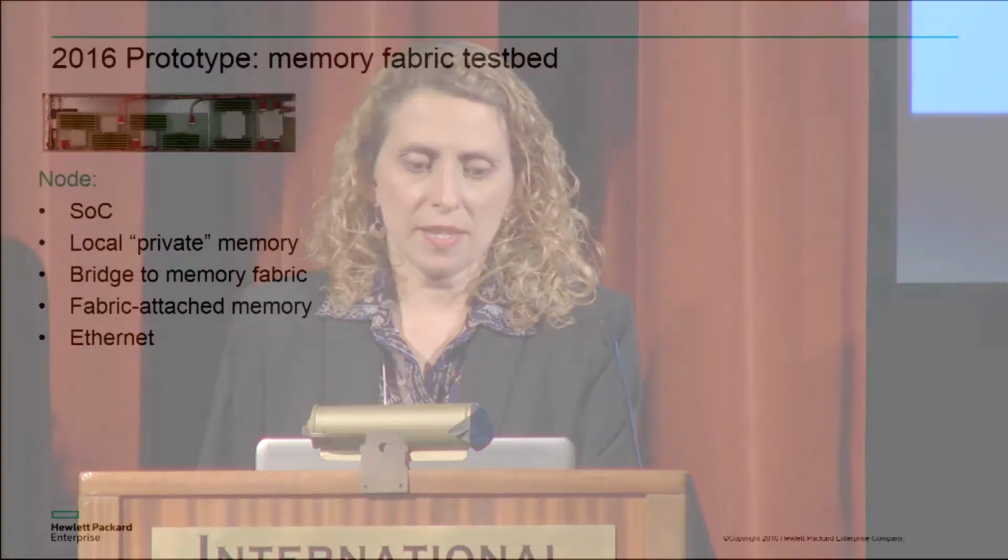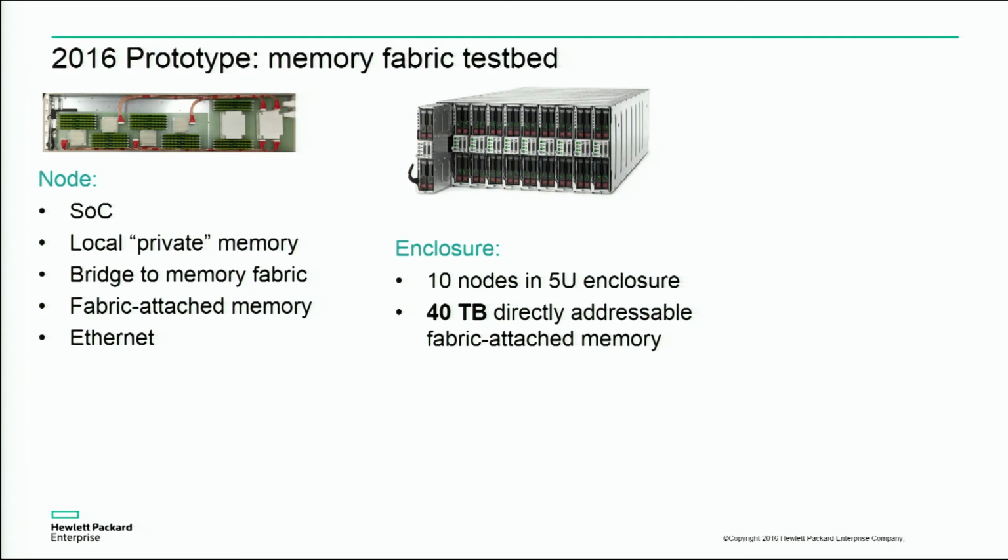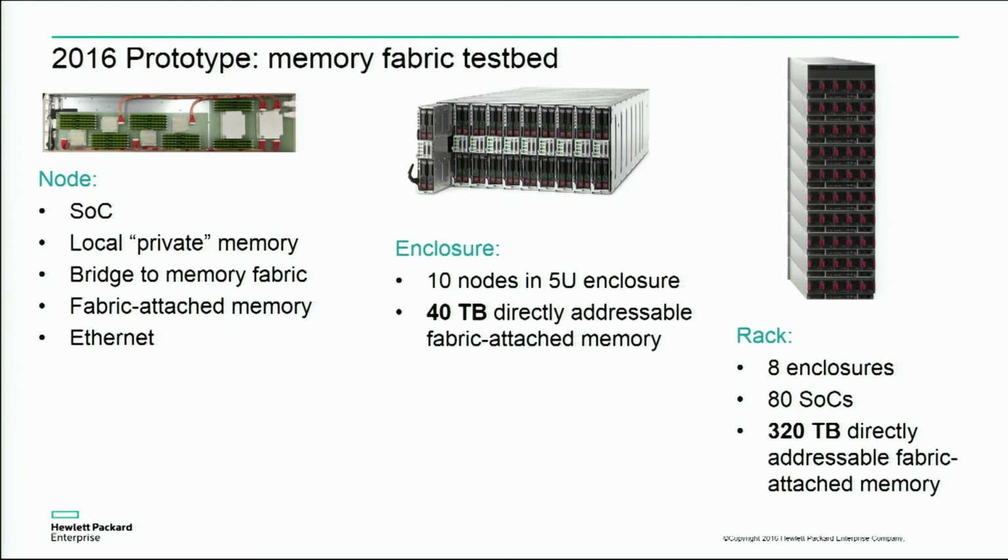So in 2016, we're putting together a prototype of this. And so we talked about the composition of a node. If you put about 10 of those nodes in an enclosure, you could see as much as 40 terabytes in a 5U enclosure of fabric attached memory. And then if you put up to eight of those enclosures in a rack, you could see as much as 320 terabytes in the short term of fabric attached memory.